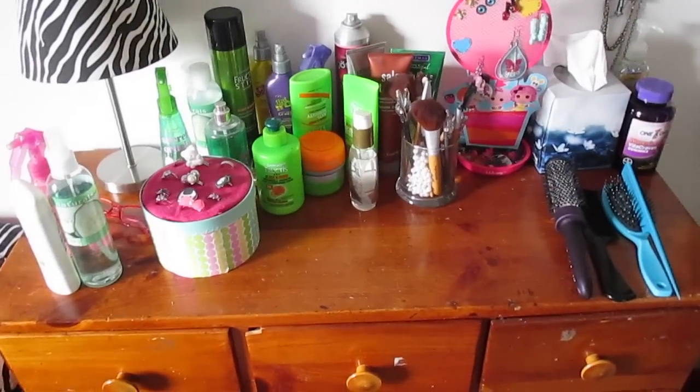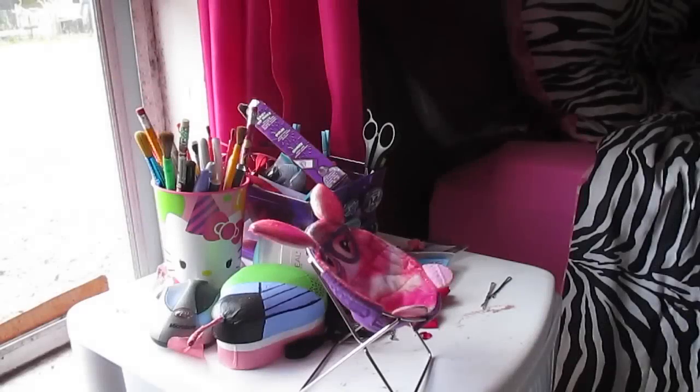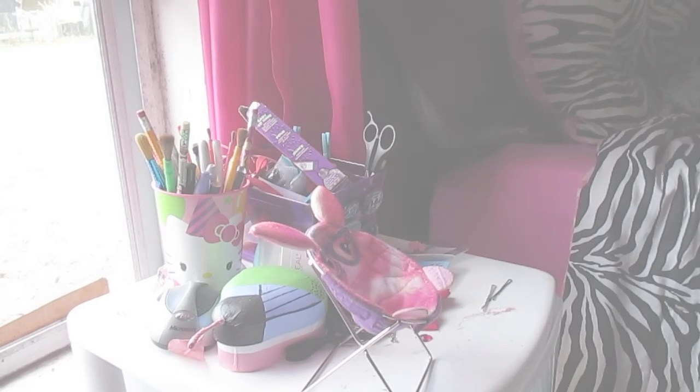Much better. Everything's where it belongs. It's still pretty crowded, but I just have a lot of stuff on my dresser. All right, my next surface. Let's get to it.